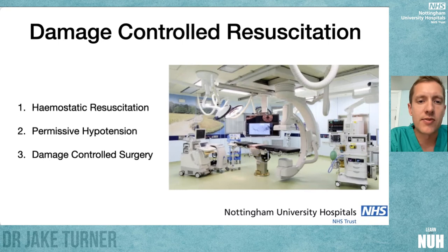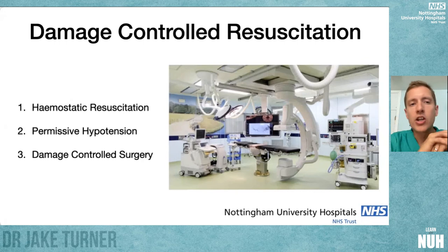The purpose of today's talk, looking at damage control resuscitation, is really just to cover three areas. We're going to briefly look at hemostatic resuscitation again. I've spoken about this previously, so I'm not going to spend a huge amount of time on that topic. The second component of DCR is permissive hypotension.